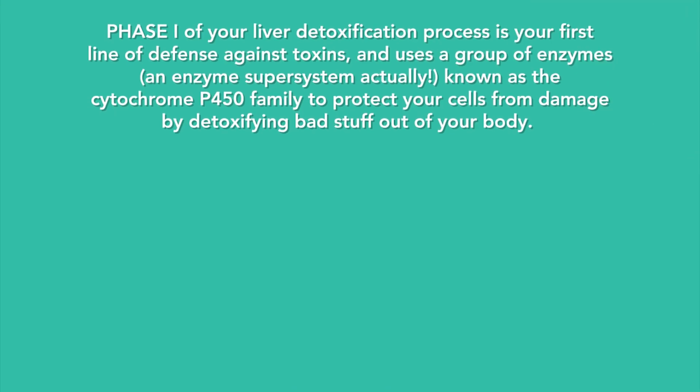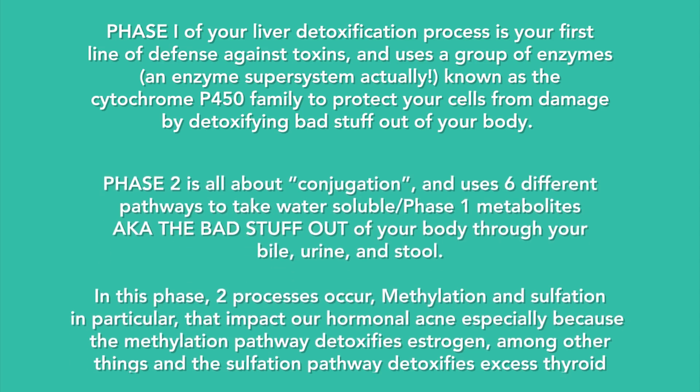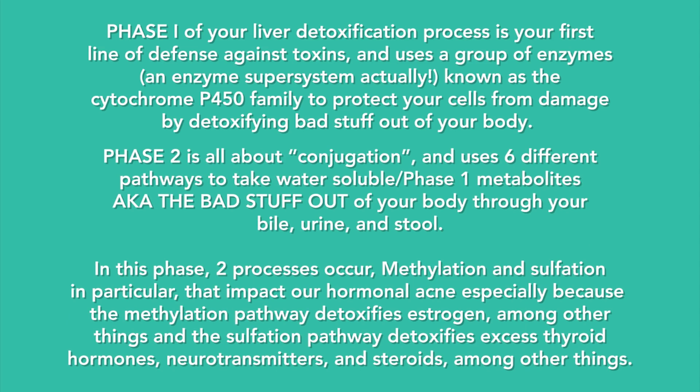Phase 1 of your liver detoxification process is your first line of defense against toxins and uses a group of enzymes known as the cytochrome P450 family to protect your cells from damage by detoxifying bad stuff out of your body. And phase 2 is all about conjugation. It uses 6 different pathways to take water-soluble phase 1 metabolites, aka the bad stuff, out of your body through your bile, urine, and stool. In this phase 2, two processes occur, methylation and sulfation in particular, that impact our hormonal acne, because the methylation pathway detoxifies estrogen and the sulfation pathway detoxifies excess thyroid hormones, neurotransmitters, and steroids, among other things. We need both of these phases to function optimally, and they both need catalysts to run well.